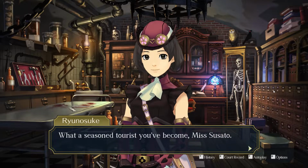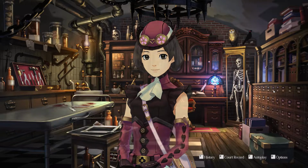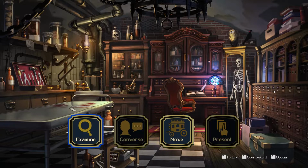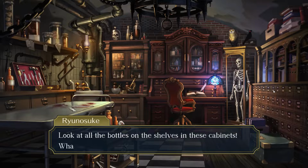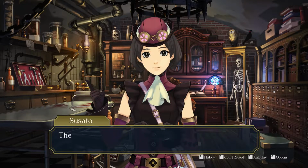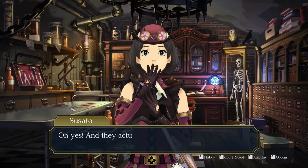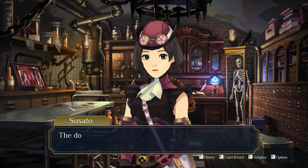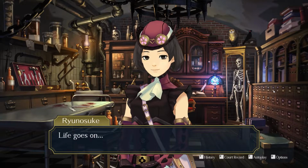What a seasoned tourist you've become, Mrs. Sato. You could just have a little look around, being careful not to upset any restless souls. Never promised not to touch anything here, so, you know. Touch everything. Look at all the bottles on the shelves in these cabinets. What an assortment of chemicals. These ones here are labeled highly toxic. That's worrying, because there are also things that look like salt and pepper shakers in here. Oh yes, and they actually say salt and pepper on them. The doctor probably spends a lot of time in this room, I suppose. Perhaps she has meals here sometime. Life goes on, even when you're surrounded by death.